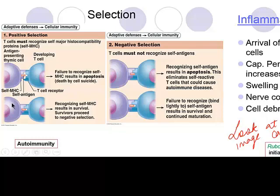If a cell which has come for training, on the other hand, recognizes this MHC protein as belonging to self, that it is a self marker, it will live and go on to the next step. This is known as positive selection. Have you understood this? They first have to recognize their own markers. They have to be capable of recognizing their markers.